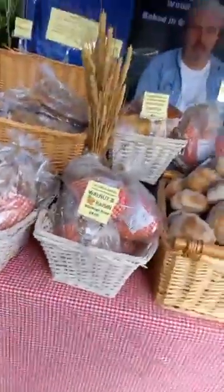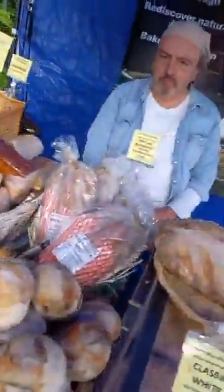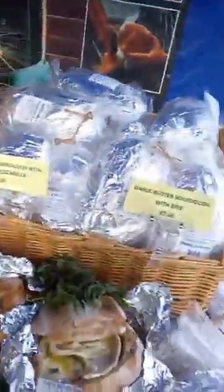Next up, we've got Luke with his amazing selection of breads. The one I couldn't remember last week was the fig and hazelnut, and we had that again, and it was just as delicious the second time round. We've got a lovely selection of fresh bread baked right here in Skipton in a wood-fired oven.